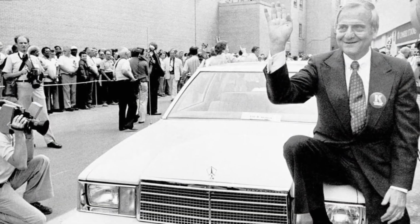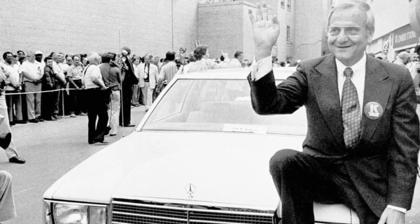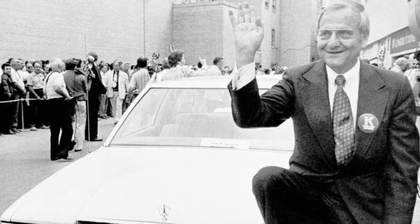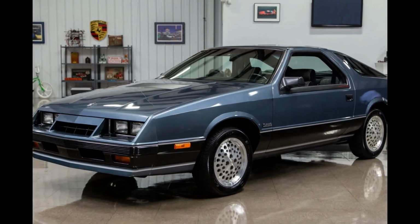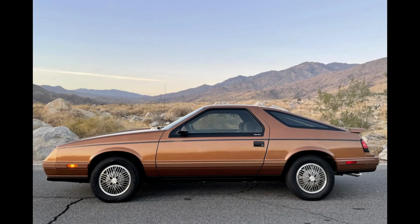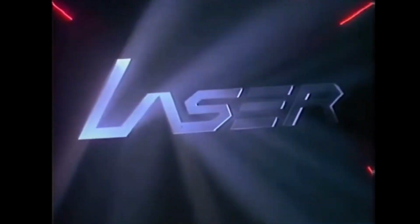Meanwhile, over at the Chrysler Corporation, which was coming off a major reorganization after a federal bailout with Lee Iacocca at the helm, Dodge decided to come out with the Daytona Turbo Z on October 1st of 1983, and its sister car, the Chrysler Laser, which were introduced for the 1984 model year.